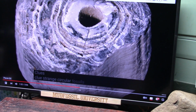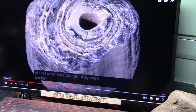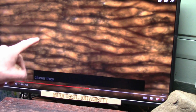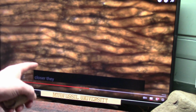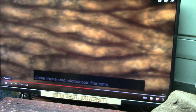Strange circular fossils. At first, scientists thought they were ancient trees. But looking closer, they found microscopic filaments, revealing them to be fungi.